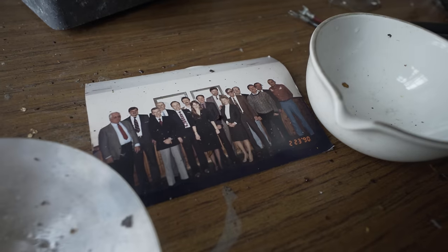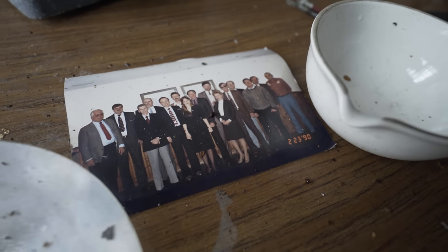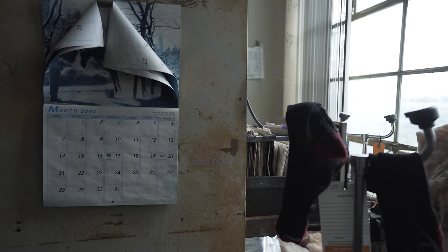Here's a picture of the employees from the year 1990. Looks very 90s. Look, somebody else got their socks wet too. For real? They're hanging here.